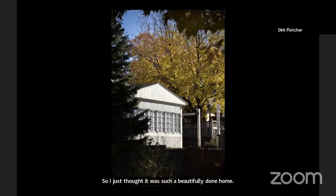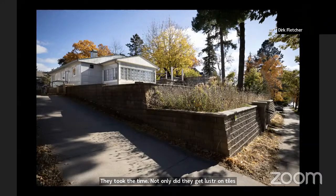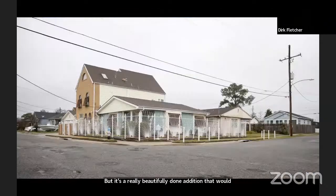This was one of the homes in Minneapolis on that street. So that front area, again, they took the time. Not only did they get Lustron tiles, they matched the roof line. That's not actual the metal that Lustron used, but they did a really good job matching it. But all the casement windows are the same as what was used in the house. I can't imagine they're not double windowed being up in Minneapolis, but it's a really beautifully done addition that would add a good amount of living space to the house.